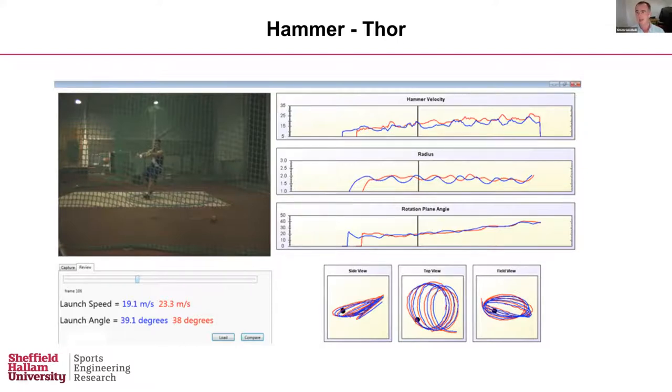And then also looking at the plane angle. So that's actually the overall rotation plane angle. And again, where this is used is that real-time feedback. So the athlete may have been instructed to do a certain intervention, so to delay a certain phase of the build-up in the hammer technique. And then we can instantly provide feedback on, say, the velocity or any of these other metrics.